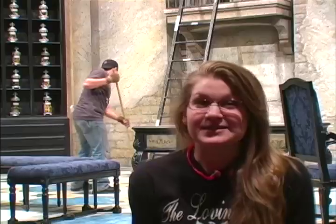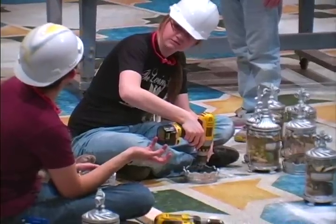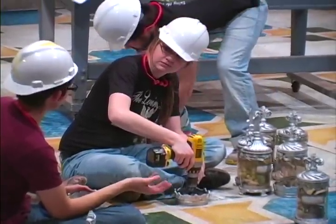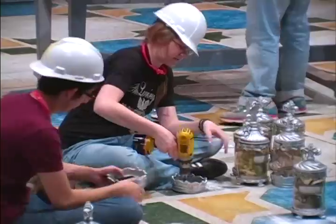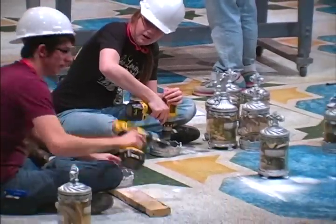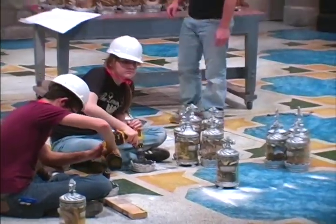I fixed a lot of these walls to the ground. I used a pneumatic ratchet, and that was pretty cool. I fixed a lot of those jars up there. I was basically the go-to girl for a couple of things, no big deal.